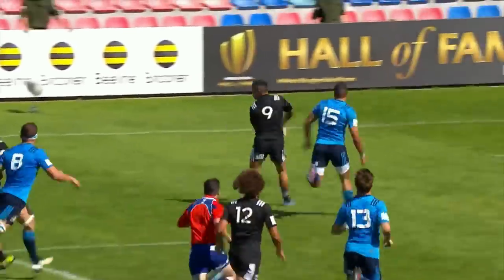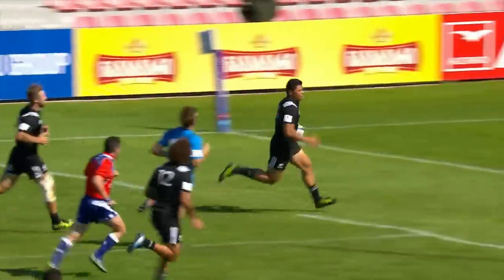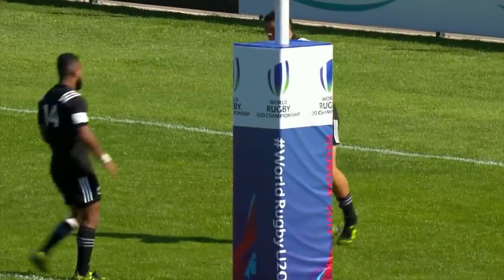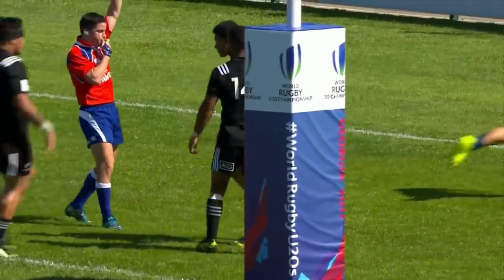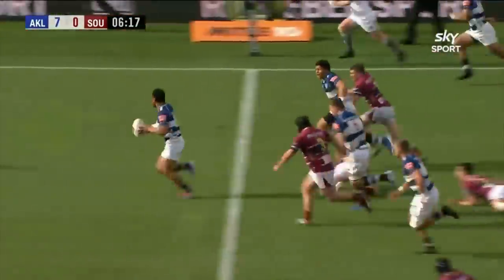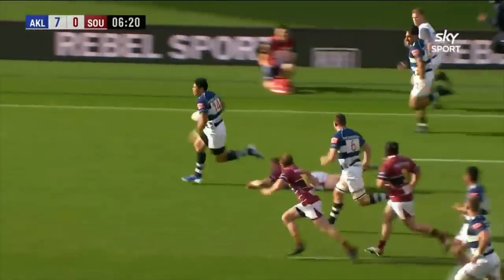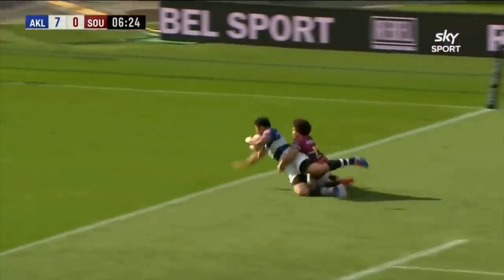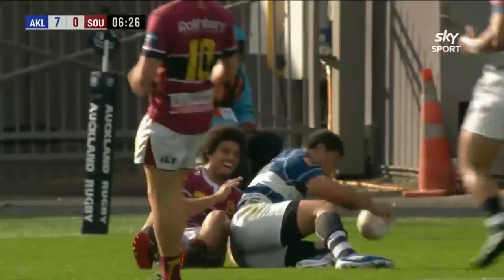Chancing his arm. Cornelli's coming across. Ball on the inside. Clarke. It's a second. New Zealand scores their sixth. At some point, and now Fayani breaking clear. This is a real danger sign here for Southland. And Caleb Clarke finishes it off.